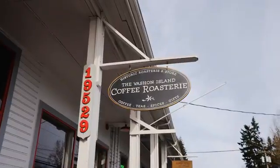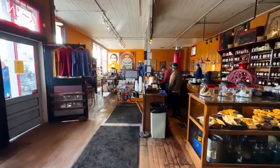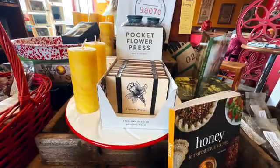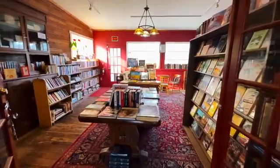All right, I'm at the Bayshore Island Coffee Rotisserie. Very cool place. Iced latte. I had my hot one this morning. It's been fantastic. I've already drank half of it. It's good. Coffee shop, small grocery, and a bunch of local goods. They had a flower press, which is really cool. A flower press book. And then there's also a small bookstore in here in the back.